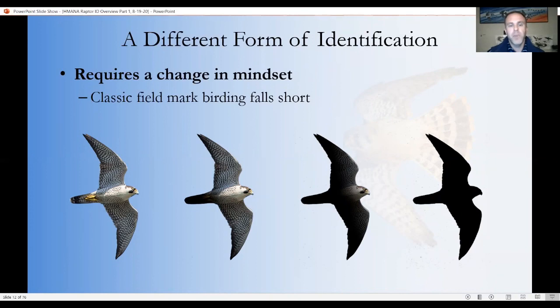Oftentimes the sun is above them. All we see is pure black shadows. So if you look to the far right of the slide, you'll see what we normally see in the middle of the afternoon when peregrines are coming through, and it's the classic peregrine shape as it's gliding and flapping by. So point being, don't rely on those field marks. First look for flight characteristics, demeanor, and how it's flying.